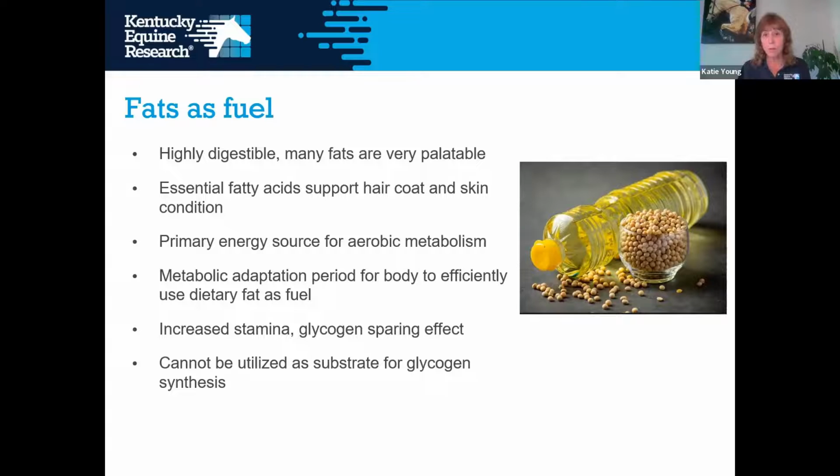What you will see with horses on fat supplemented diets is that they do tend to have increased stamina, because for aerobic activity, fat is such a good fuel. It is long, slow burning, so the horse can work longer. The other thing you see is that if fat is available as a fuel for aerobic activity, then the glycogen is spared, is saved. So the horse is burning fat during the aerobic phase of its activity, and then when it gets to the point where it's got to throw out those bursts of power or speed, there is still glycogen to support that.